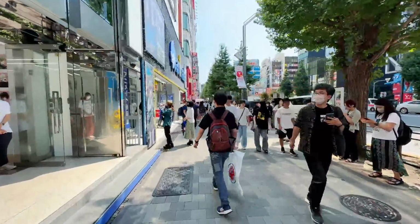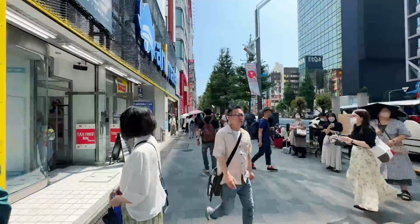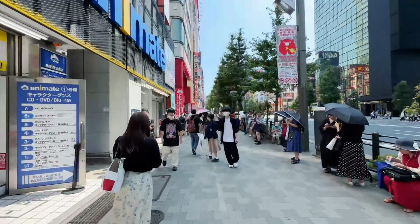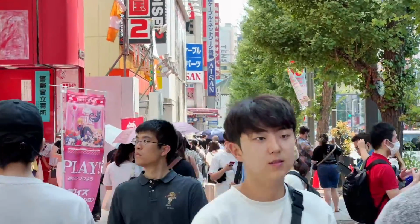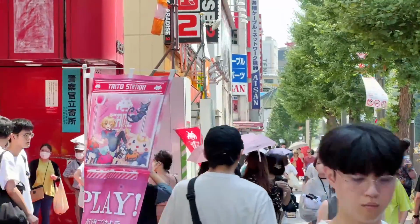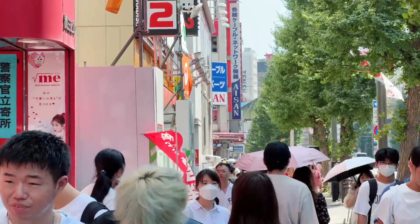All right, we're coming up to one of my favorite spots of Akihabara, looking down the street towards the Sobu line, which is going by right now. There's little things that make Akihabara what it is, and having that elevated train going by is just part of the atmosphere here.